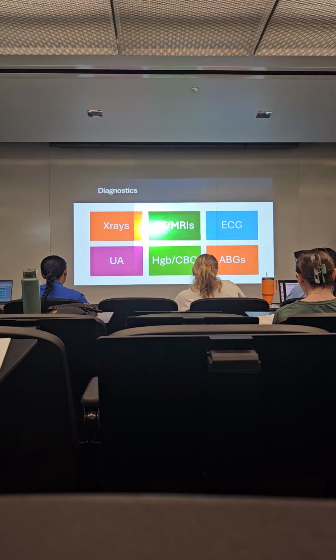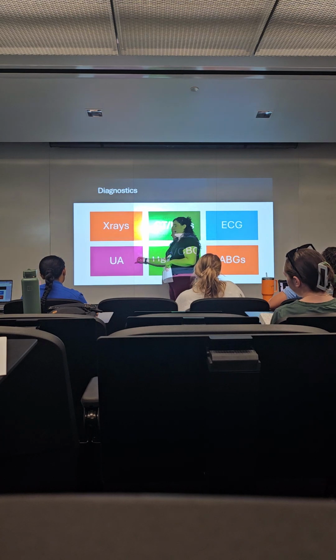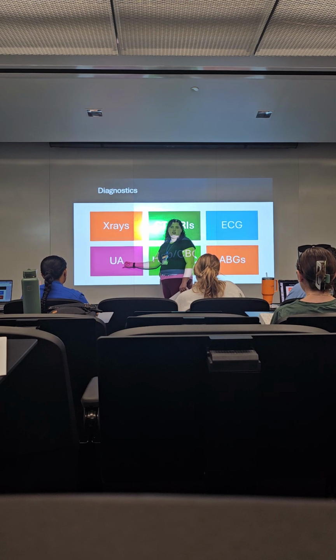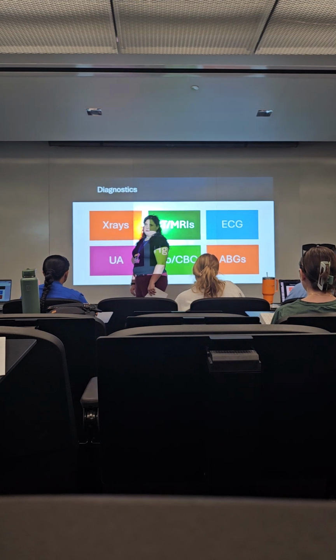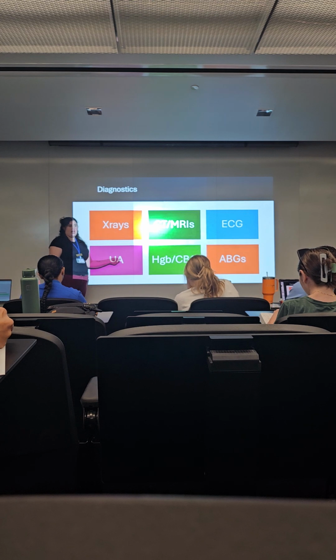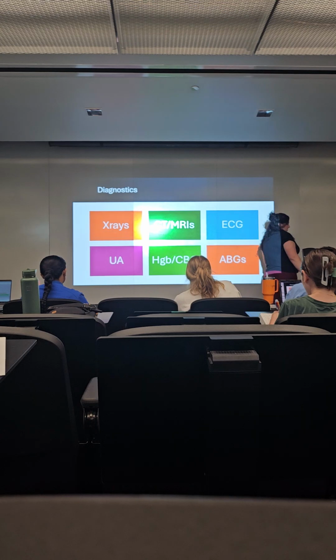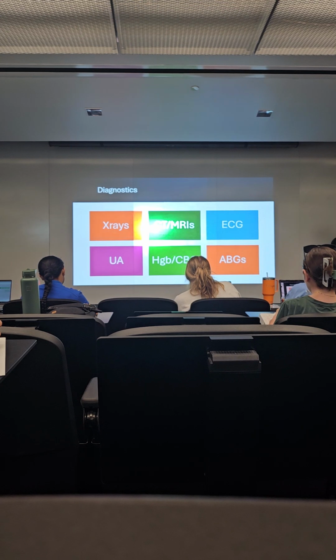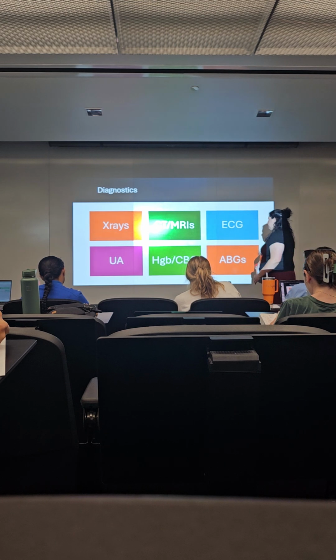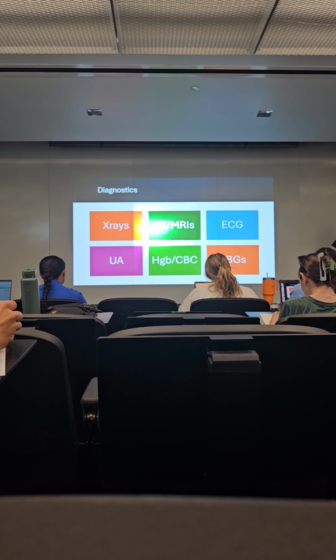So how do I diagnose the spinal cord injury? X-rays, CT, MRIs, ECG, UA. Why would a UA connect to a spinal cord injury? Because if I have a spinal cord injury in a certain part, I might not be able to move my bladder, right? So what can happen if I can't use my bladder well? Infection. Also, maybe I have a raging UTI that's causing an infection in my spinal cord, right? Vice versa. Hemoglobin, CBC. Why would that matter? What is hemoglobin? What does that carry? Oxygen. So maybe I'm just not getting enough oxygen to my spinal cord, right? And then ECG, because I want to monitor any heart rate abnormality with this spinal cord injury.